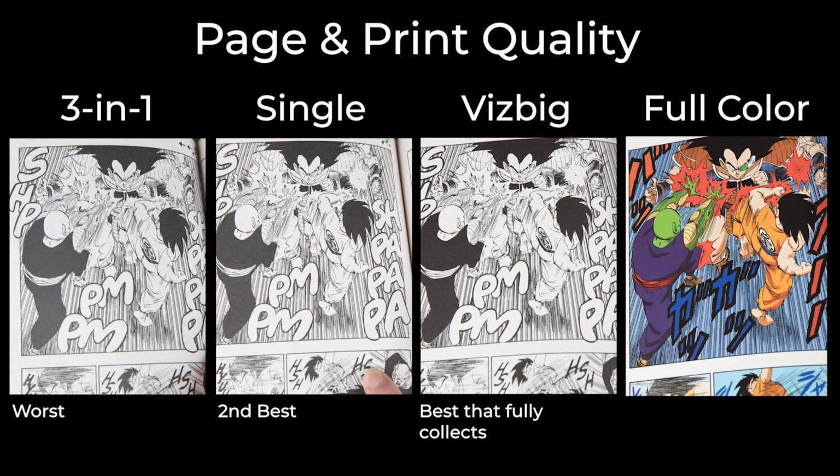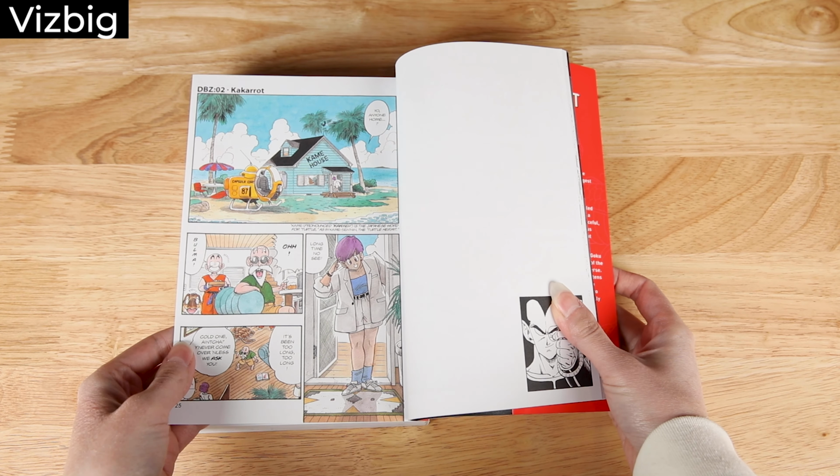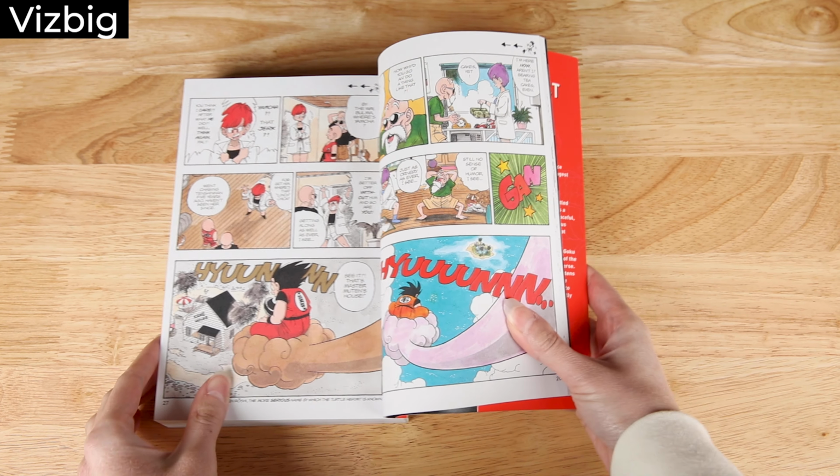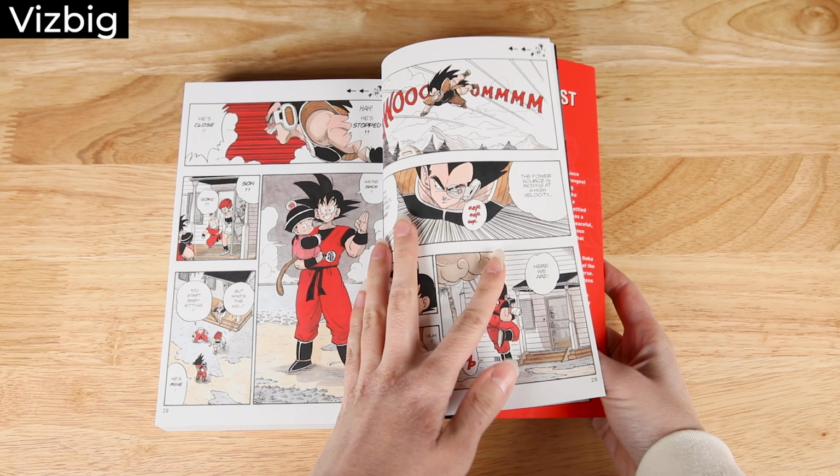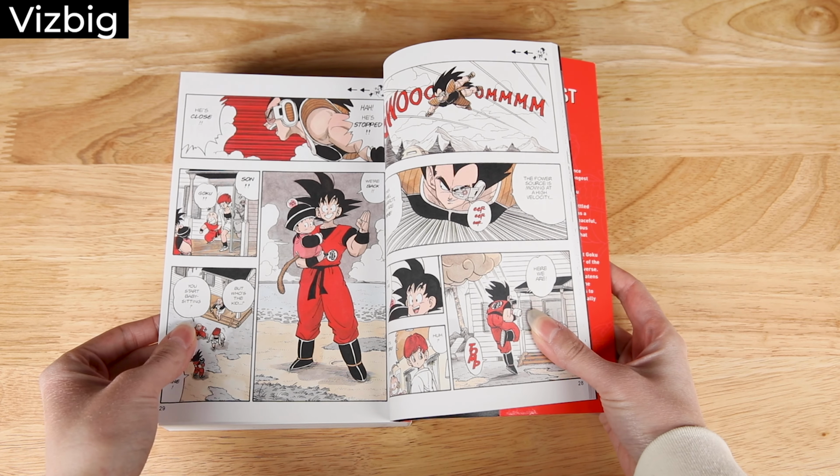As mentioned earlier, I do think the paper in the full color editions is the highest quality, and the print quality is incredible as well, but in terms of those that can fully collect both series, the Viz Biggs are the best. But what about color pages? Do any of these editions include them? There's only one edition that fully collects Dragon Ball and Dragon Ball Z as of now that includes color pages, and that's the Viz Biggs.